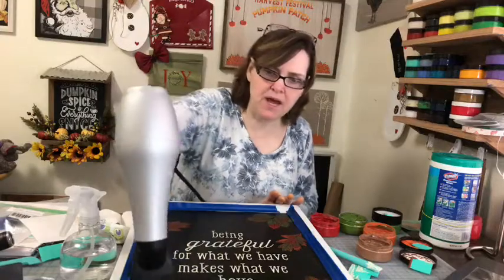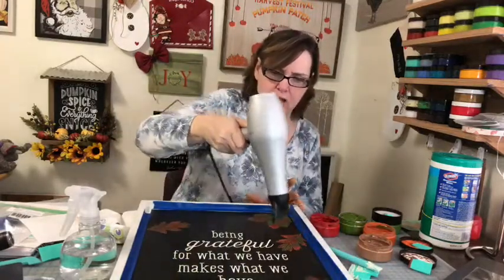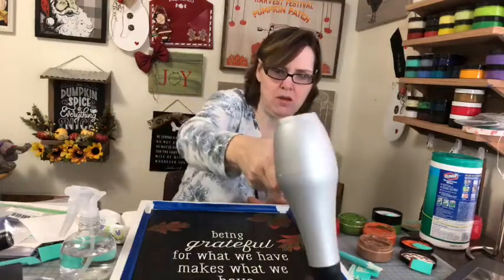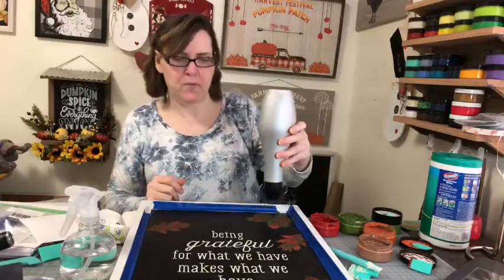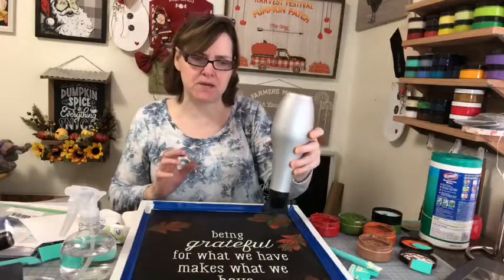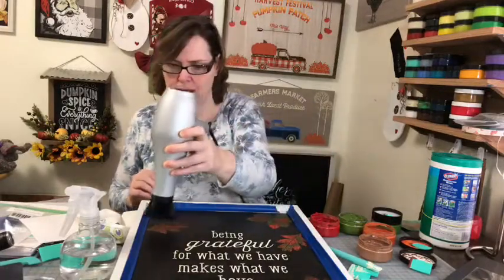I like blending the colors. I think I'm going to add a little yellow, kind of brighten it up a little bit, make it look a little more fall. Now you know that the paste is dry when it turns from a shiny finish to a matte finish. It does not take long, it dries really quick.